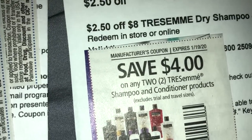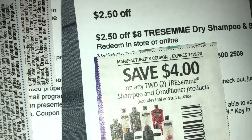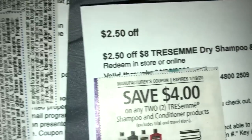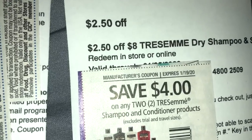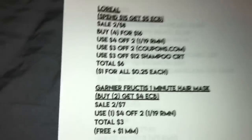Now this coupon expires today, so this is only going to be a Sunday only deal. So make sure you take advantage of this deal if you have the 4 for 2 and the $2.50 off 8 Tresemme CRT.